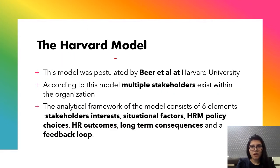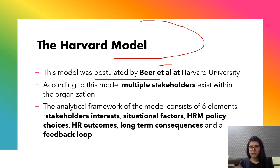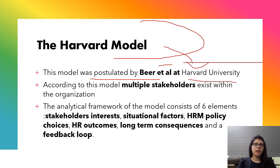So now comes the Harvard model. This was postulated by Beer et al. Et al. means Beer and his team, his associates at Harvard University. Obviously, it's the Harvard model, so it must have been framed at Harvard University. According to this model, multiple stakeholders exist within the organization. So now who has come into the picture? Multiple stakeholders have come into the picture, right?